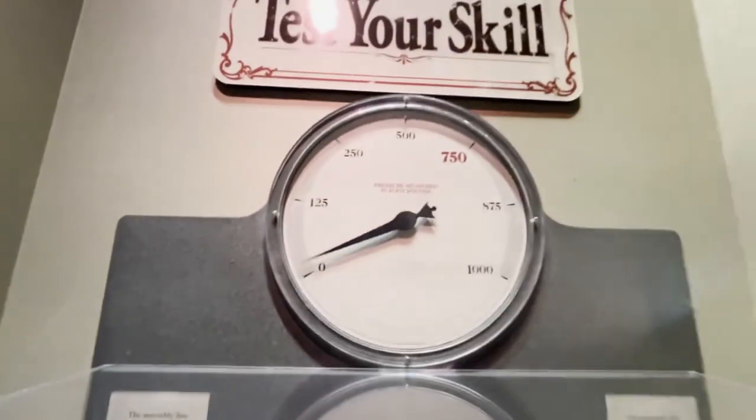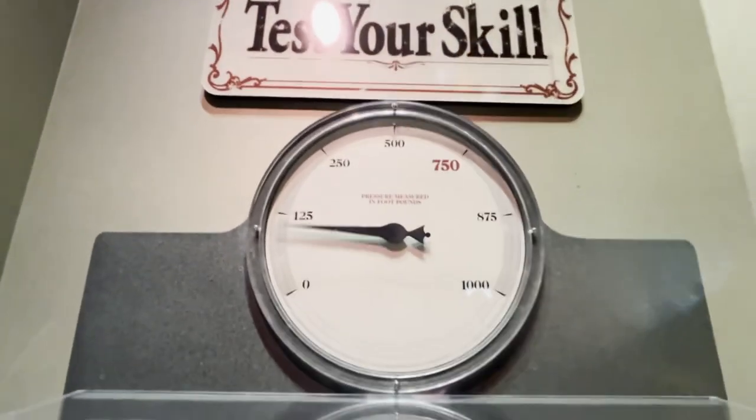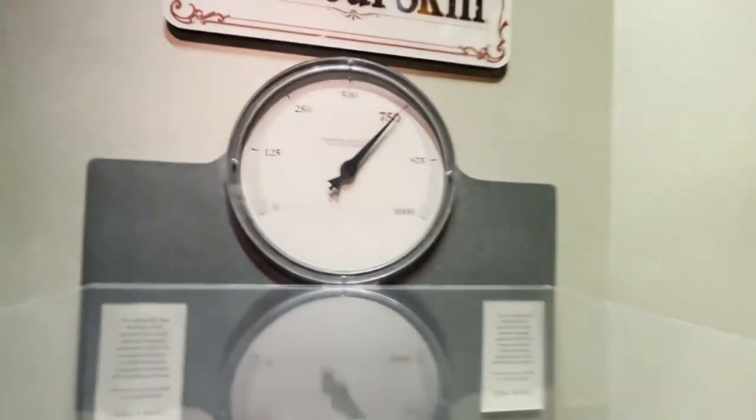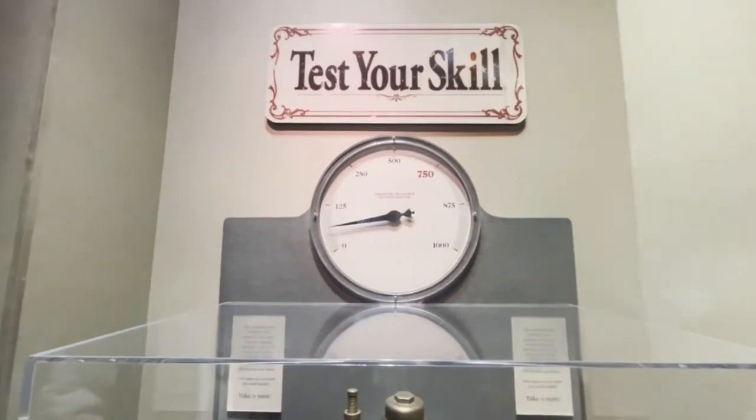Test your skill. Let's see. 750, I could do better than that. 750? What is that? Yep. 750 is the max.